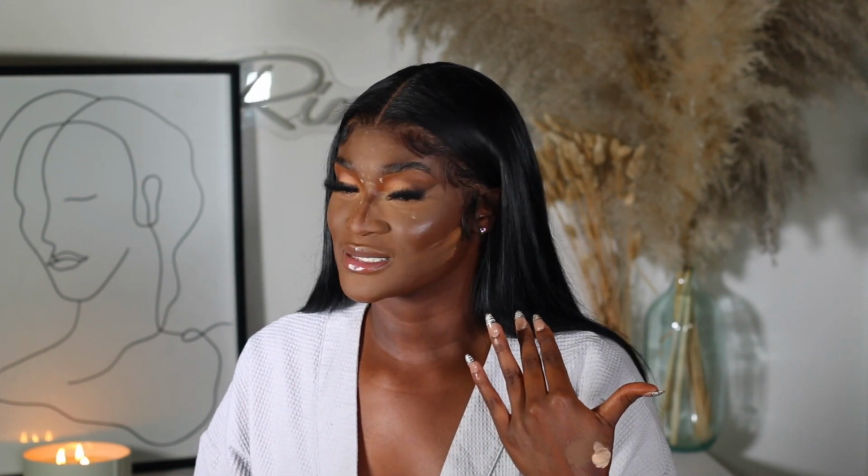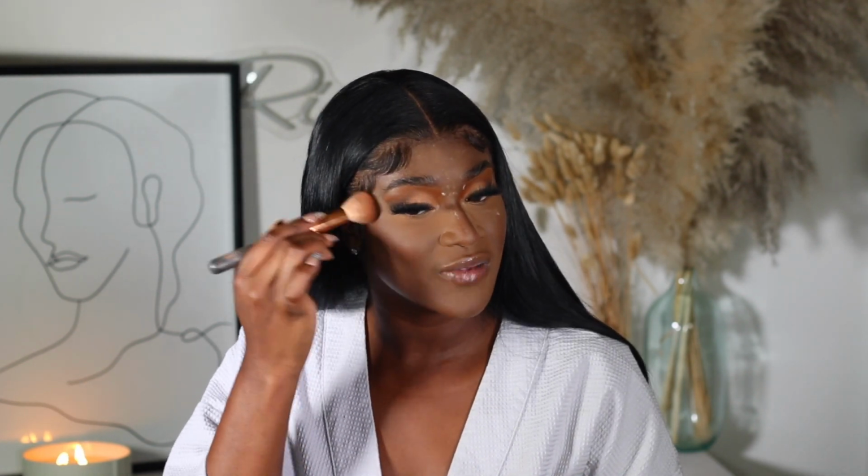Yeah, I don't know if I want to smoke the bottom, but I feel like I should. I feel like it's only right. We'll figure that out after we bronze up our face. So I am going to be going into the Morphe bronzer in the shade Leader. I love this stuff. Literally, since I started using this bronzer, I have not done my makeup without using this bronzer. It just really adds color back to your face.